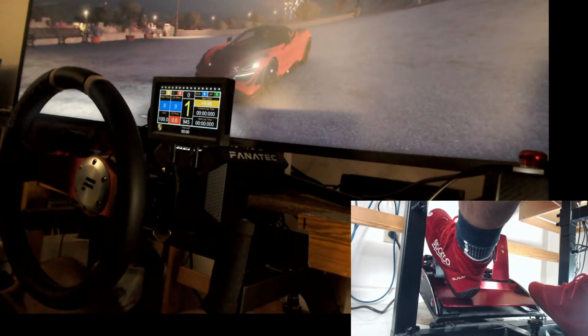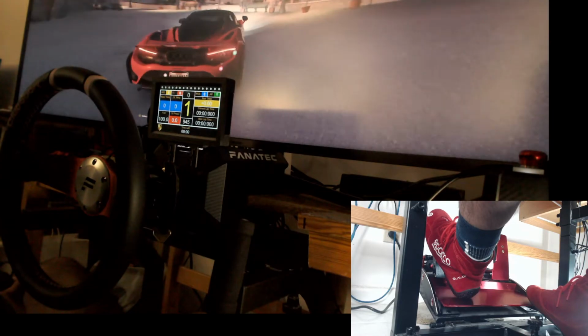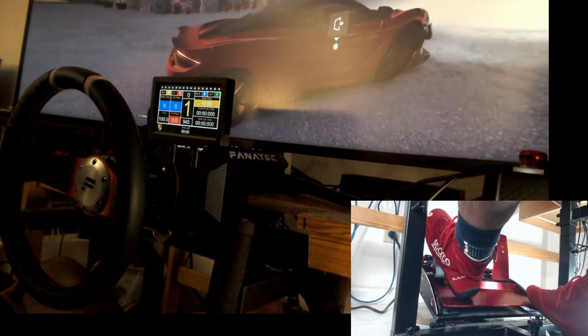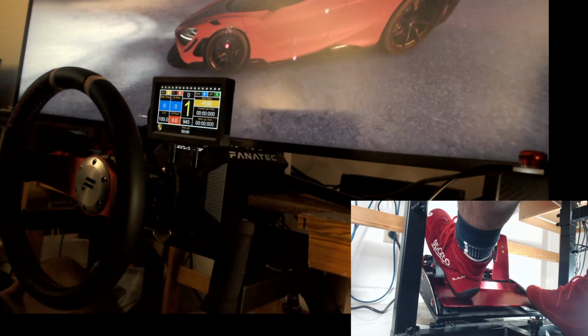Let's check out what we got going on here. Not digging the red paint at all, so that's the first thing we're going to change. Everything else looks kind of good. Let's put that splitter up. Looks pretty nice. All right, let's paint the car.